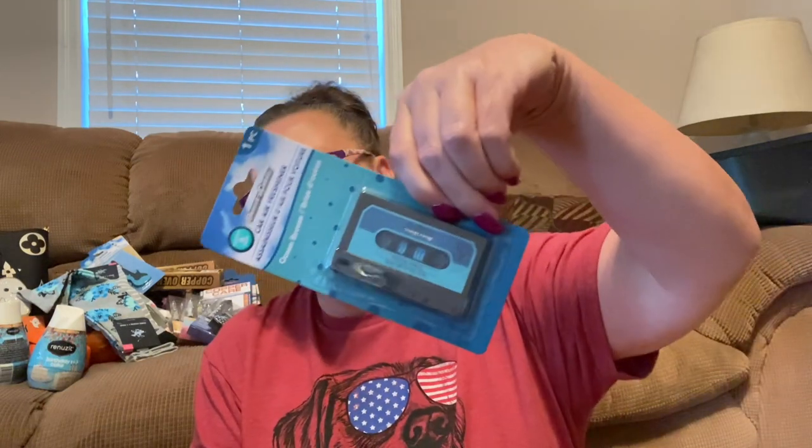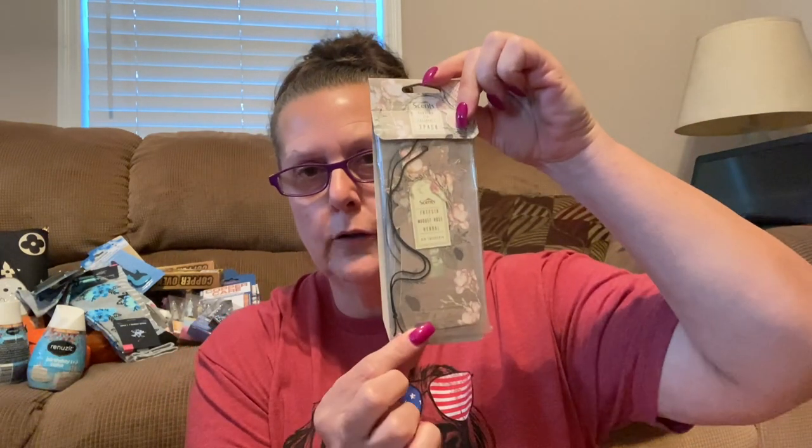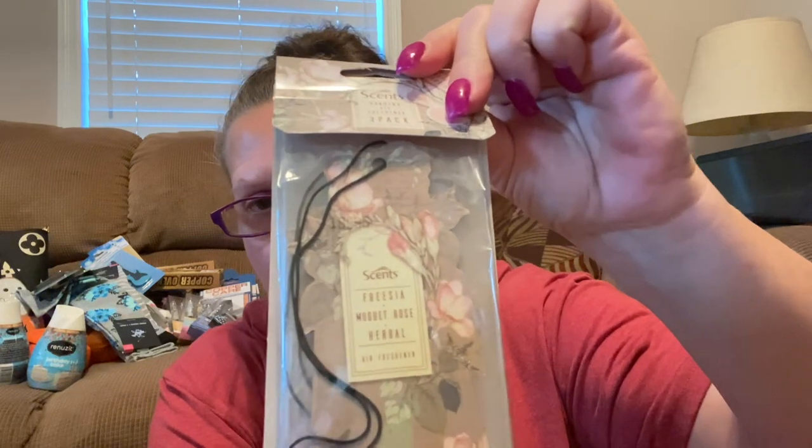And then this one here is scented in ocean breeze, and it's got the blue on there where this one's got the yellow. I didn't see any other colors, but I'm not saying there weren't. That's just what I saw. And then with the car fresheners, this is a three pack of hanging air fresheners, and the scent is Freesia, Muguet Rose Herbal. I don't know if I'm saying that right or not, but here's what it looks like, but let me bring it in closer. That's what I was trying to read to you. They all independently hang from their own string, so that was cool.